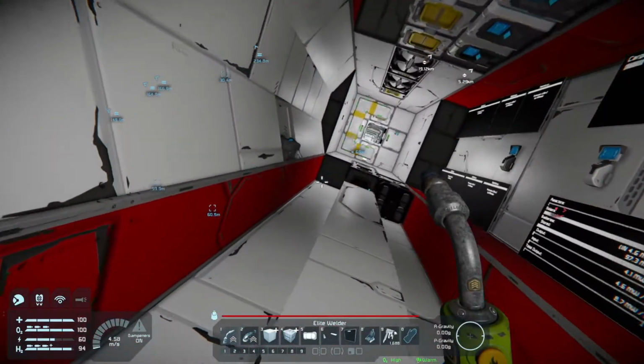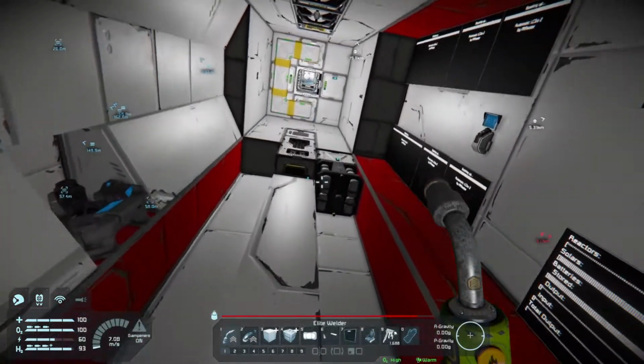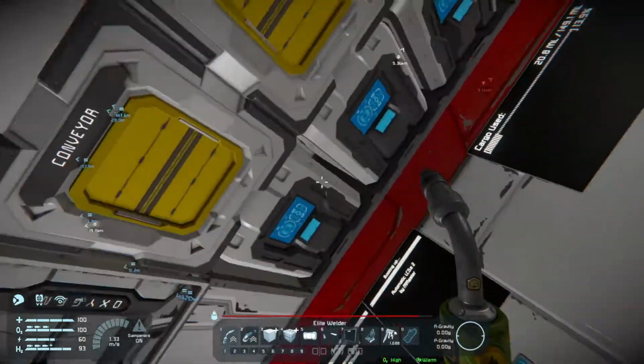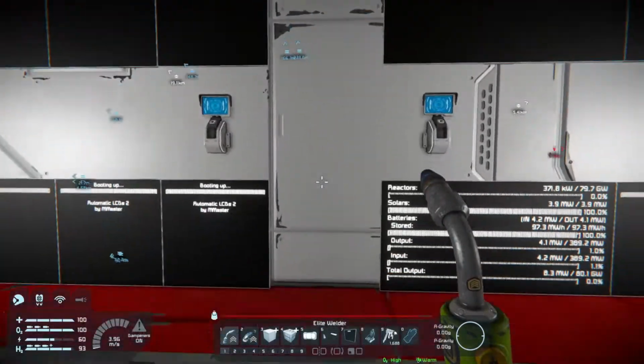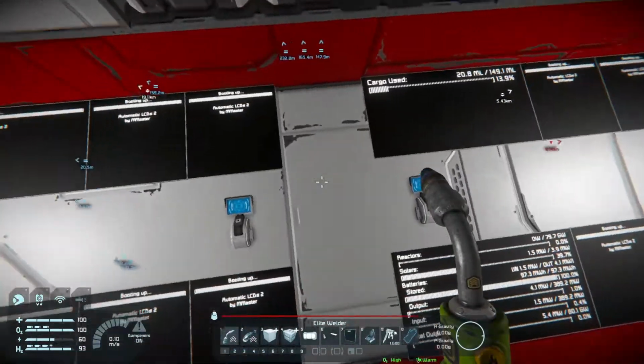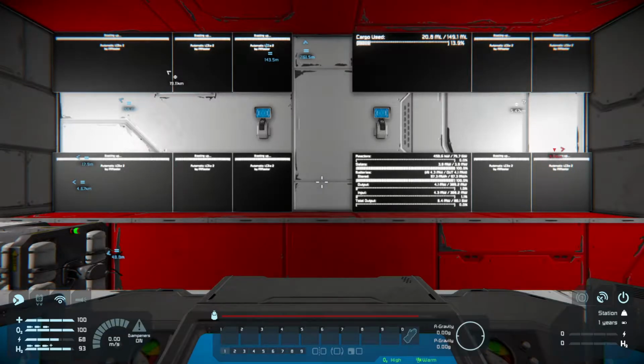We have the big screen wall. This will be closed. This I kind of forgot. I moved the programmable blocks from here to there because I couldn't see anything with the programmable block. And from here now we can see the power, we can see the cargo usage. And if we find anything else that we need, then we can put that up there too.